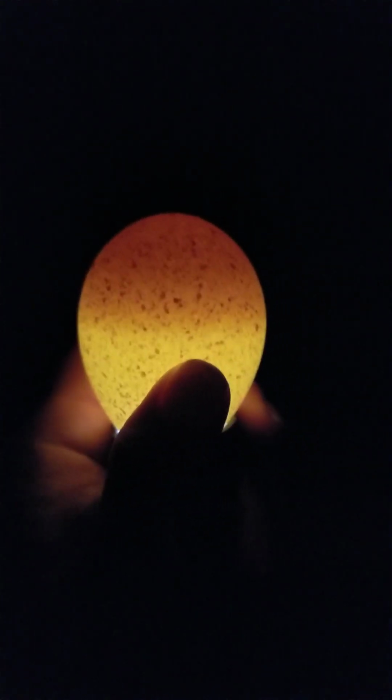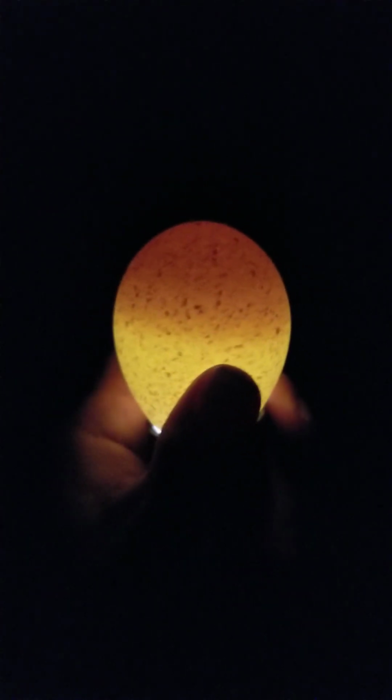This is, I do believe, day 12. That's what the incubator says. It's turkey egg number 1. I'm not sure which is which on when they were all put in here.